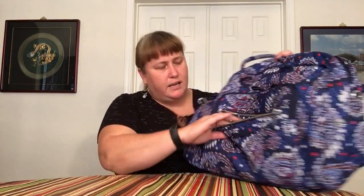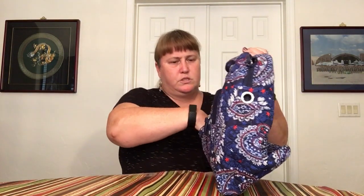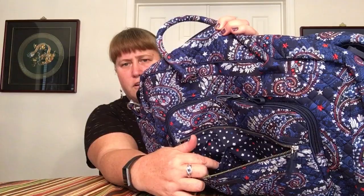So you have the front pocket with that beautiful starry lining. It does have a charging pocket right here, just a slip. I say charging pocket, but there's actually no grommet to go through to charge anything. Anyway, there's a little slip pocket in there, just one. You can kind of see it right there. All right, so that is that one. Double zip on the next pocket back. Again, no organization, just a big pocket.